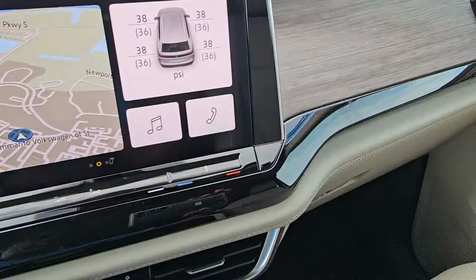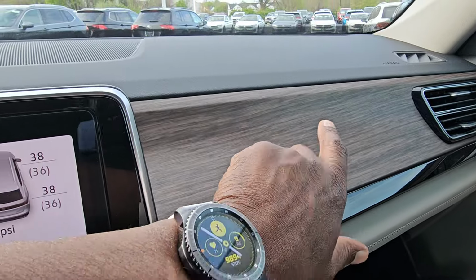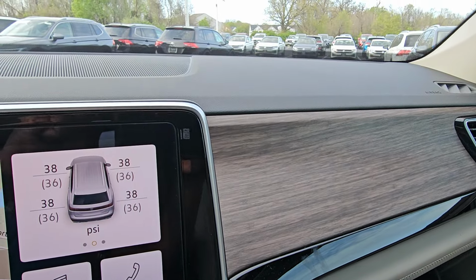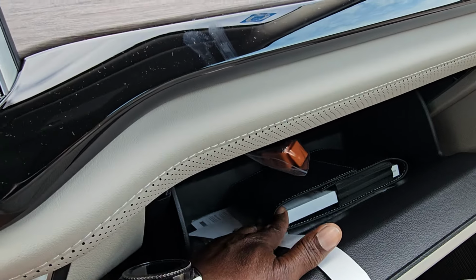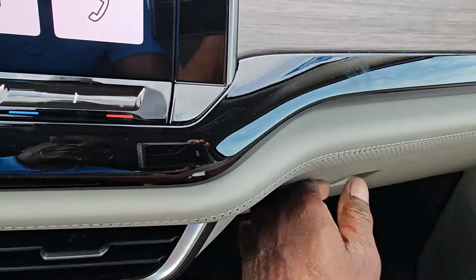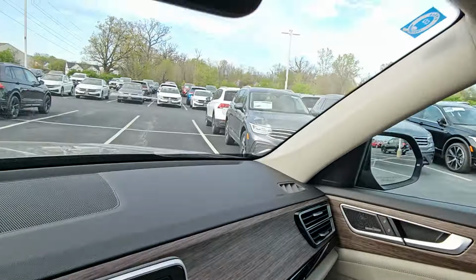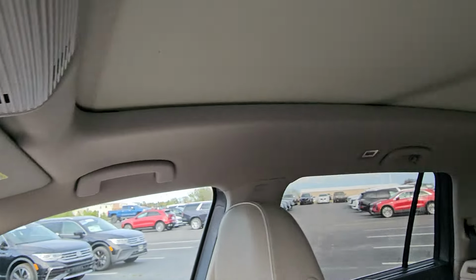Storage right here, storage in here again, and then the storage underneath down below. You do also get ambient lighting that lights up here. It shows up at night, so it says Atlas there. You have 30 color ambient light display. In the glove box here, there's your manuals there, your seat belt clip protectors there, tire warranty in the Ziploc bag right there. A light colored headliner here, and the A-pillar is also light colored here. So it's like a light gray color.